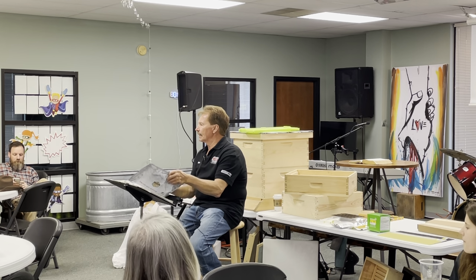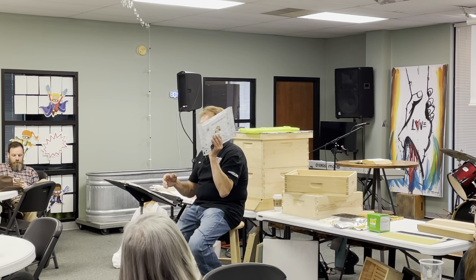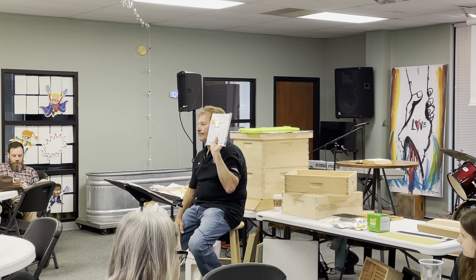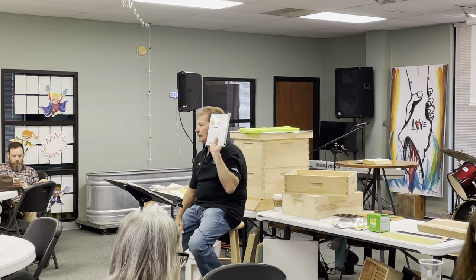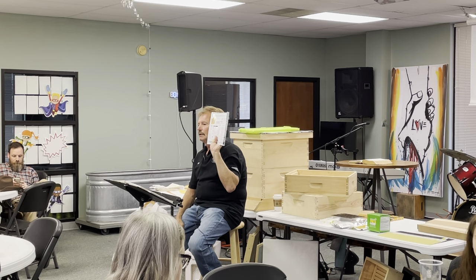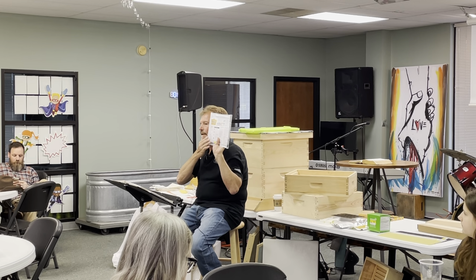So there's different applications for different needs. The Mite Away strip you can use over a period of 7 days. So if you need a quick fix, so to speak, in midsummer and you're afraid your varroa problem is worse than what you want it to be, you can do the Mite Away strips. Again, no honey flow, but you can take a week, put 2 strips in each box and treat them real quick.